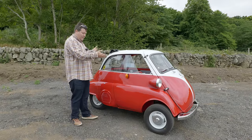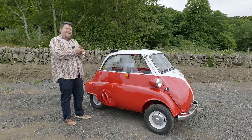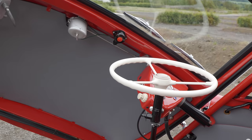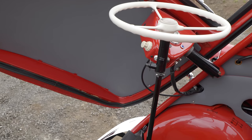This has essentially the same specification as a BMW built car with its later uprated 300cc engine, but there are some crucial differences. The most obvious is the fact this is right-hand drive. This did cause some issues because the engine is largely on the right-hand side of the car, so a counterweight had to be fitted in order to balance things out.